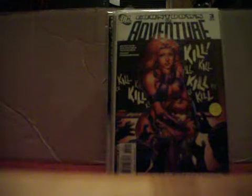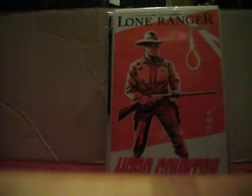Picked up Lone Ranger number 0, free comic book day edition. This comic is pretty good. I think this one is from like either 2005 or 2007. But if you can find these for cheap, they're really good. Got Lone Ranger number 6.